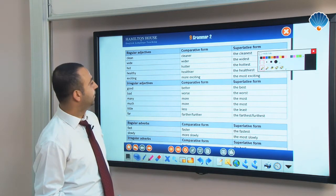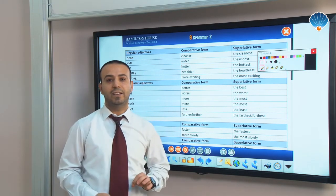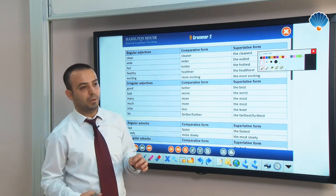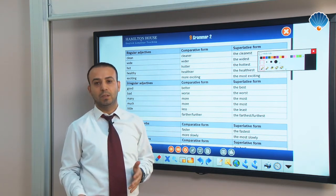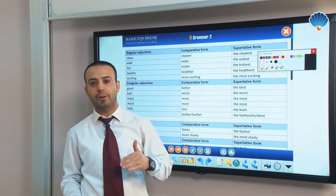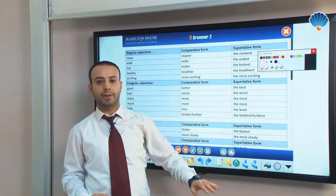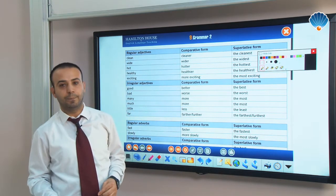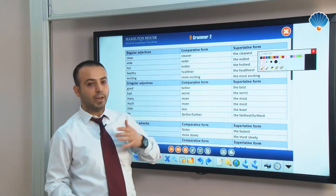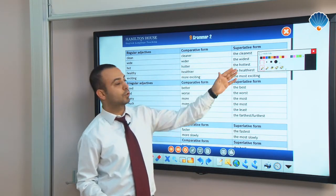Let's see what is comparative. First of all, comparative, so it has to be at least two things. You have to compare something. It has to be something like two things, like two people, like two animals, like two objects, whatever you want. You can just compare. For example, I am taller than my sister, or I am older than my brother. Or you can say that I am the oldest person in my family. So these are comparative and superlative.